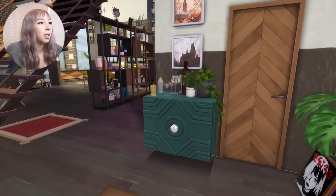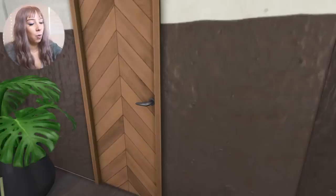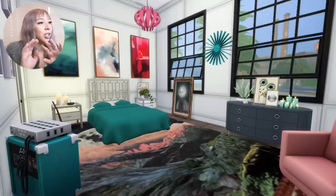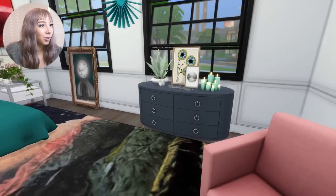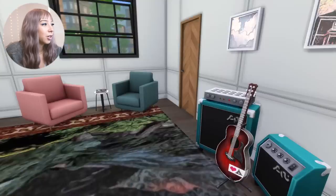All right, so I guess we'll go in here first. This is our sister's room. What was our sister's name again? I already forgot. Leah, L-E-A-H. So I kind of vibe that she's really into astrology and that type of stuff. And I also vibe that she's very musical. I made her piano skill and guitar skill pretty high. And she's got like a bunch of candles, some tarot cards here, lots of moon stuff. Yeah, I don't know. Here's her guitar setup.